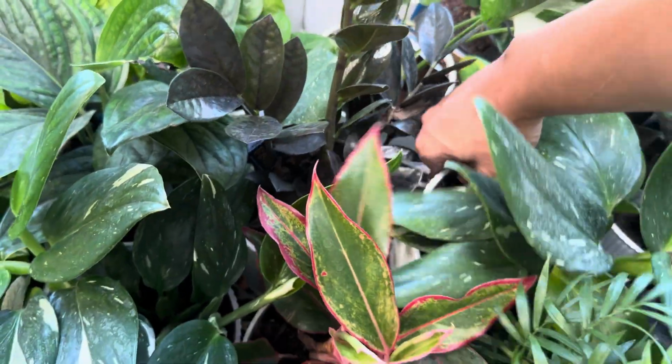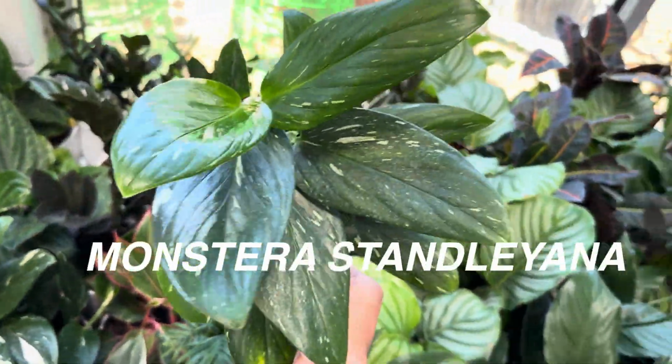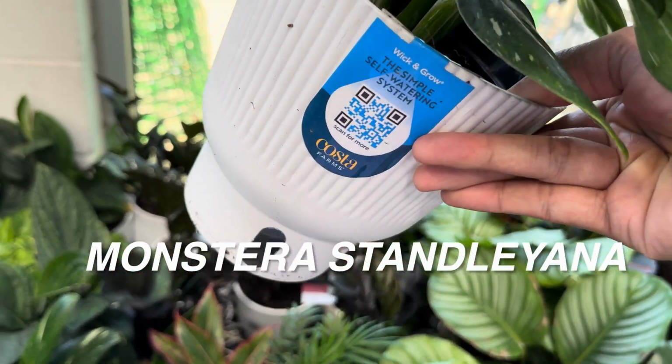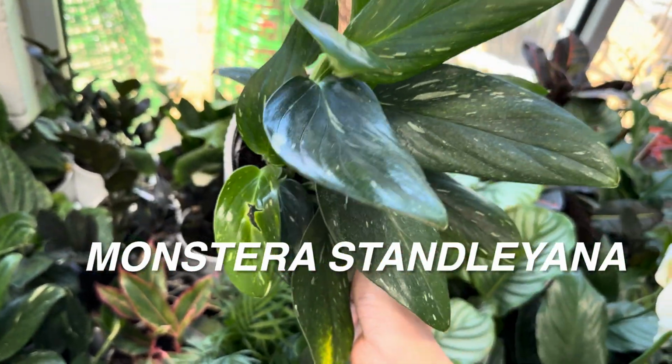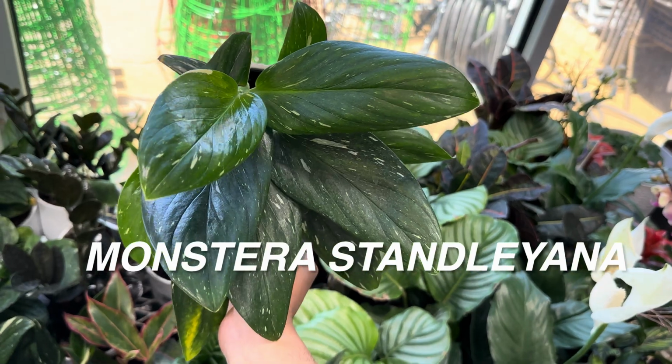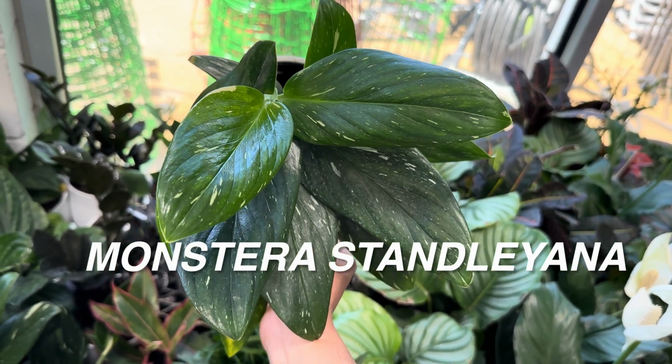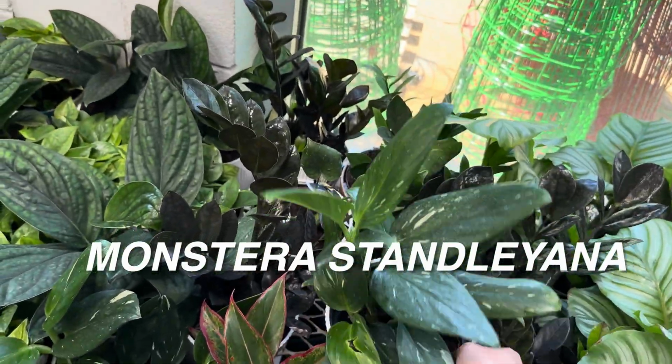And then we're just going to keep looking at all these other plants right here. We've got a Monstera standleyana for $19.84, again by Costa Farms, Trending Tropicals. It is in a self-watering planter. I do want to know your opinion, plant folks, on whether you utilize self-watering planters, especially for soil substrates.